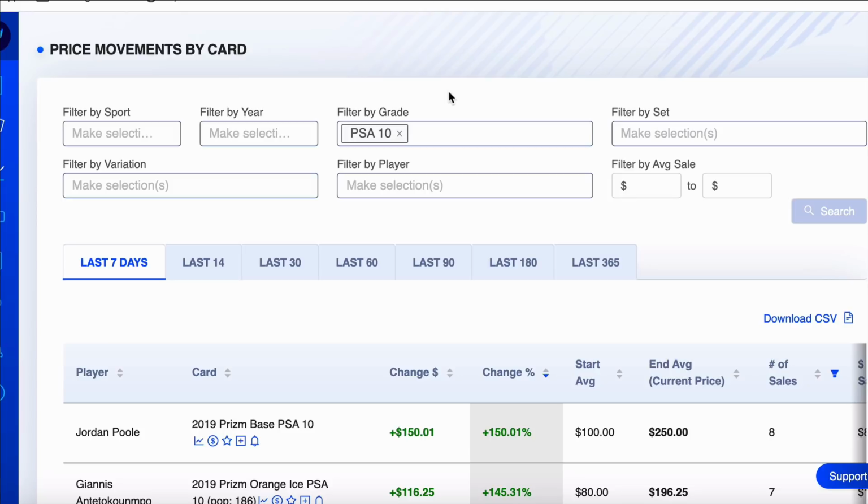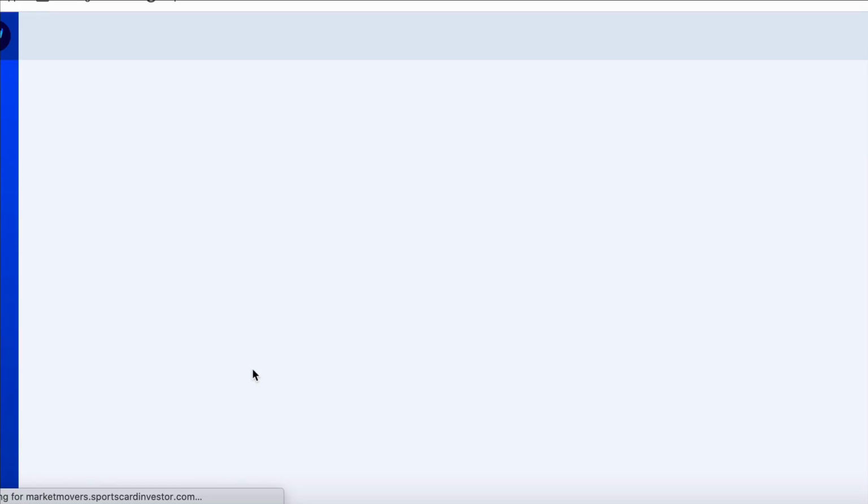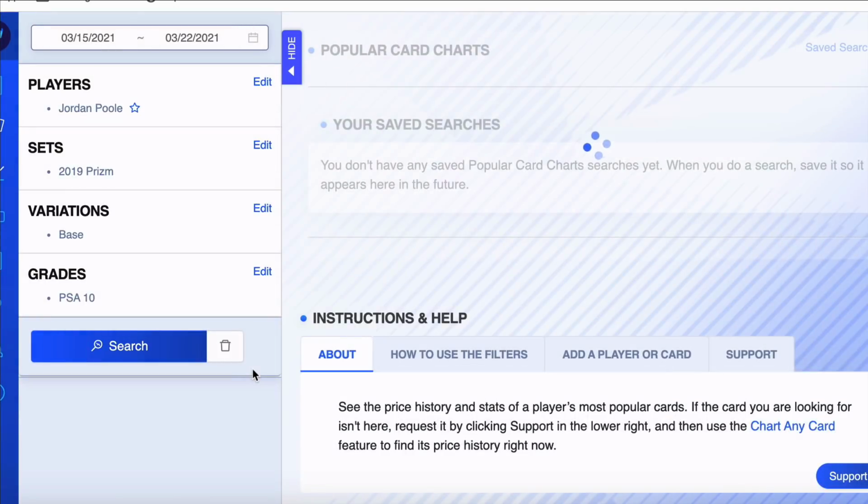All right, here we are in the Market Movers tool. I didn't pick a sport. I went to price movements by card. I just picked PSA 10, and I picked PSA 10s because the entire market is based off of the PSA 10 market. So we can see the top two here on the list. Number one is Jordan Poole. His 2019 Prism base up a staggering 150%.